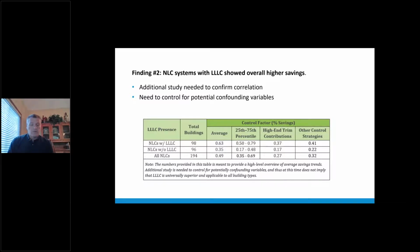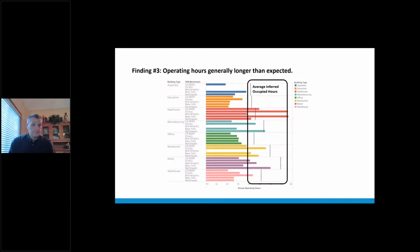The third finding is just, for me, a very interesting finding. I don't know that it'll be of great interest to a lot of people, but as utilities and in this business, we've always looked at assigning hours of operation for buildings on average, saying that these buildings operate X amount of time. So like a school, we could say operates 2,800 hours a year or whatever. And that's pretty standard across the country, picking these numbers.